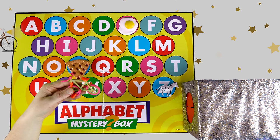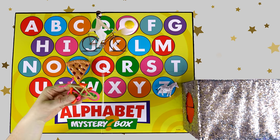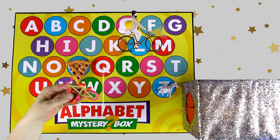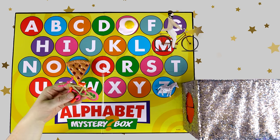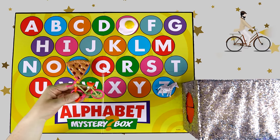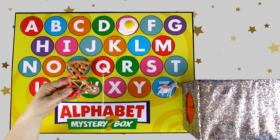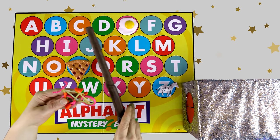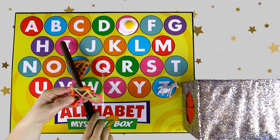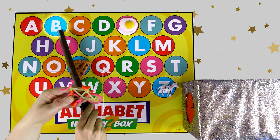Bike. Did you hear the first sound of bike? What is that magic sound? B-b-bike. What letter makes the b-b-b sound? The letter that can say b-b-b is the letter B. Bike begins with B, the letter B.